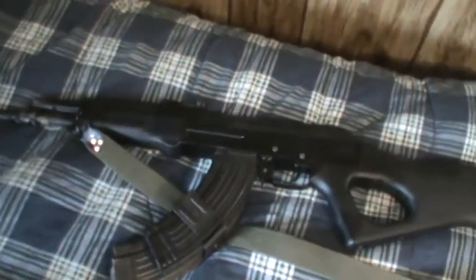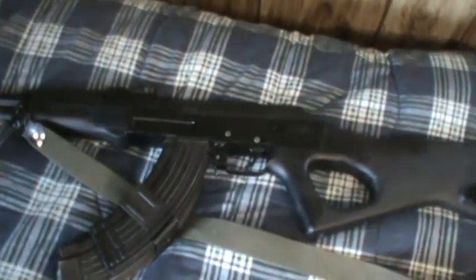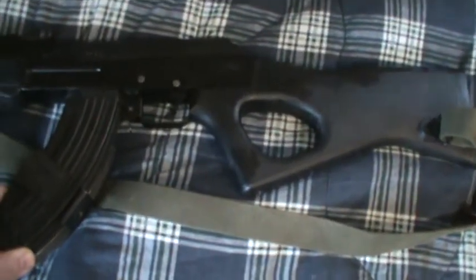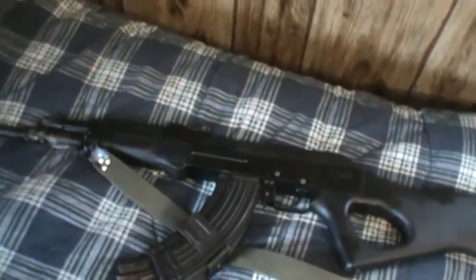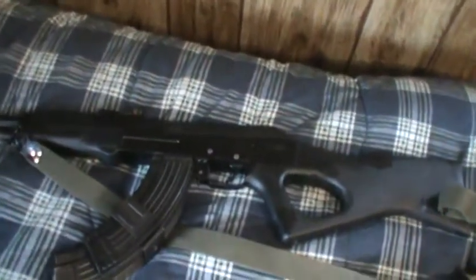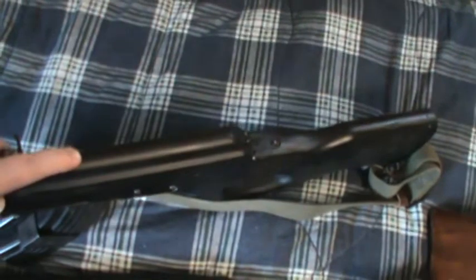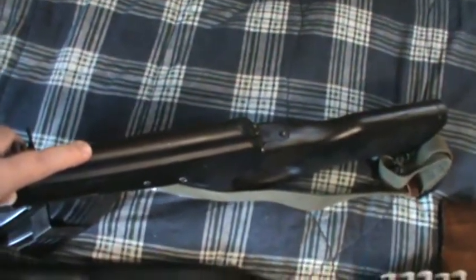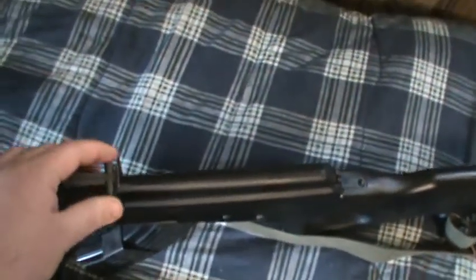Obviously, it's semi-automatic, and I probably have a few thousand rounds through it. I have 6 of these ready to go. The only drawback is you can't do much with it as far as putting lights on it or a decent scope. The scope would go up on top here, but this is where all the action is, and it just vibrates too much. Within a couple of shots, the scope is just so off. It was a waste of money doing that. The sights here are good enough.